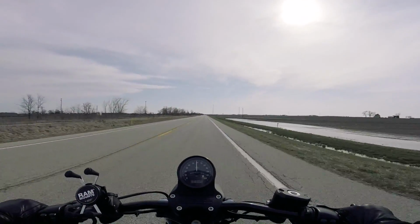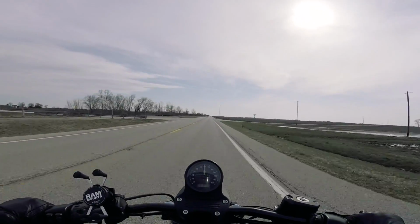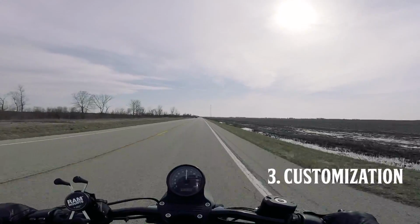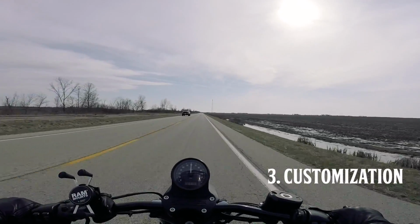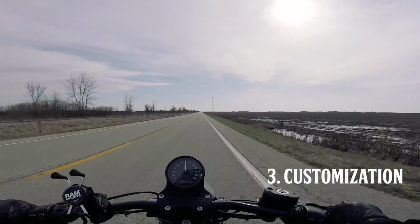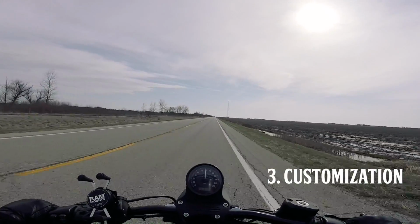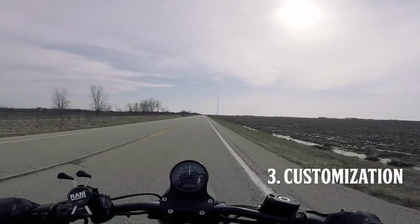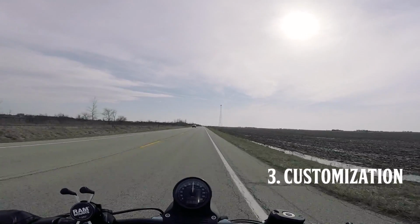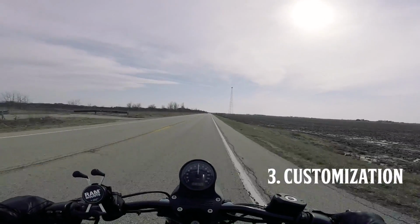Number 3 on the list is how easily they can be customized. So customization. I never see a stock Iron 883 anywhere. And the big reason for that is there's such a big aftermarket for this bike. You can pretty much build a Harley Iron 883 or a Sportster from a catalog, from the engine up.